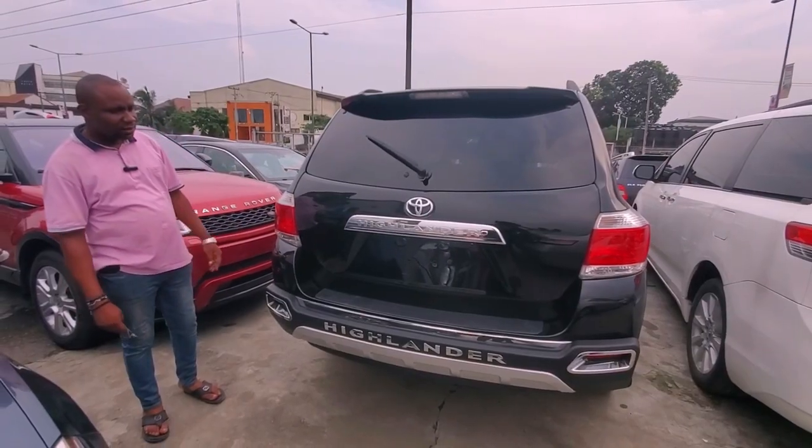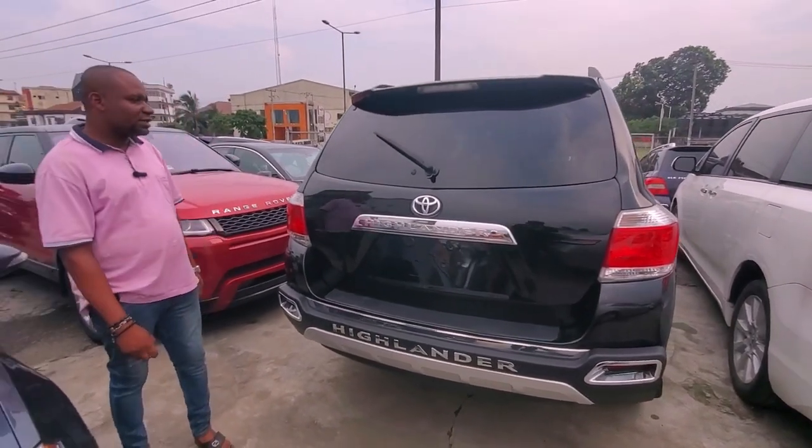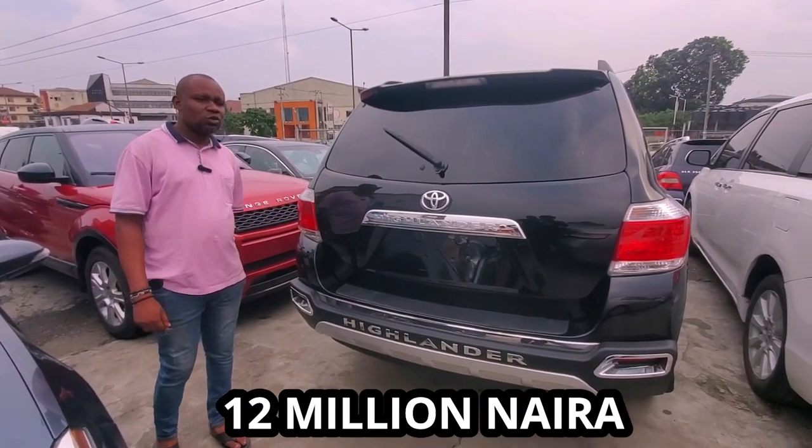And this is the back view. You can see it, 2013 Highlander, full option, power boot, accident free, salvage free. And this goes for 12 million.